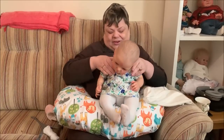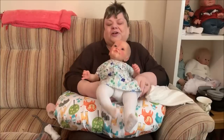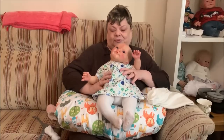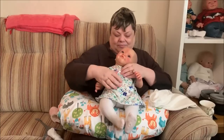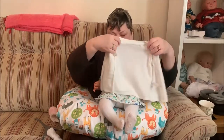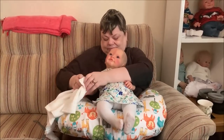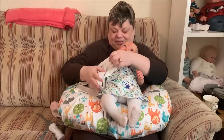These buttons are tiny and very stiff. Okay, they're all done. There we go. What an adorable girl. The dress is really a bit too short for her. I think it's too small for her, to be honest. It's very pretty. That looks like a newborn sized dress. Let's have your cardigan on.